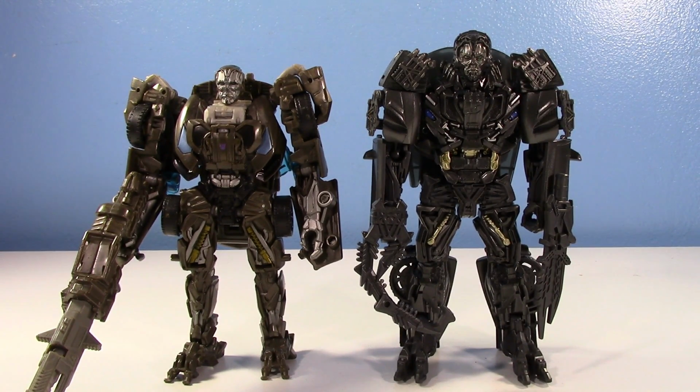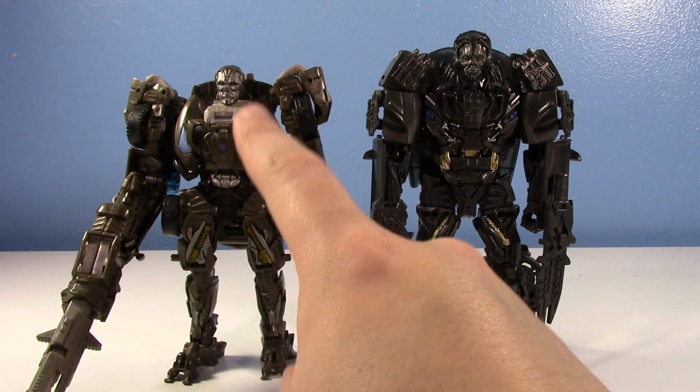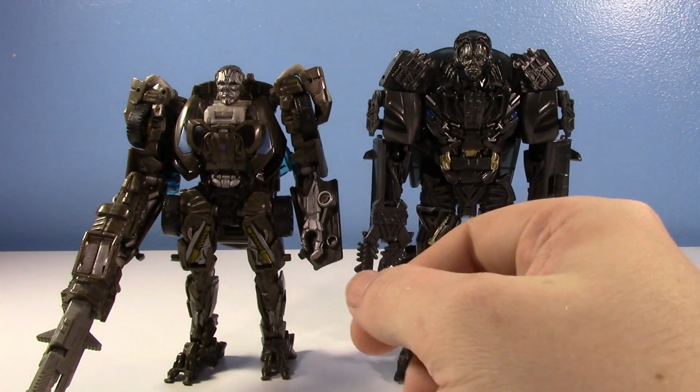Neither of these toys are great. Neither of them are awful. But I have a clear favorite. They're actually both kind of inspired by other toys. And both of the ones they're inspired by, I'm not the biggest fan of, but I like them. The original Age of Extinction one is based off of the Dark of the Moon Roadbuster, which is a pretty cool figure. I prefer Roadbuster over this Lockdown.